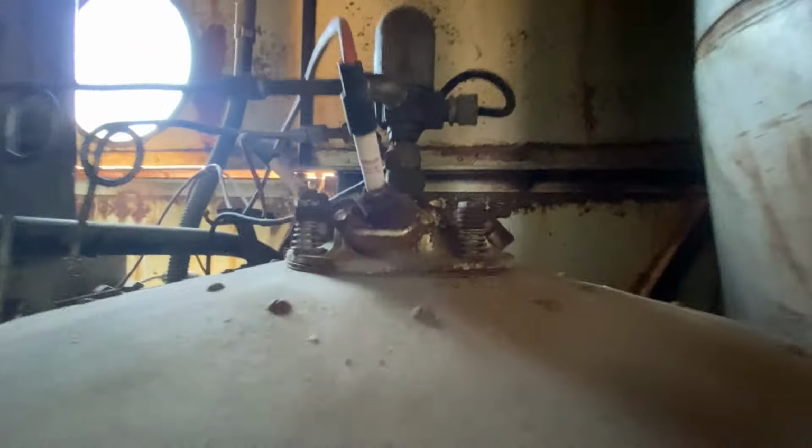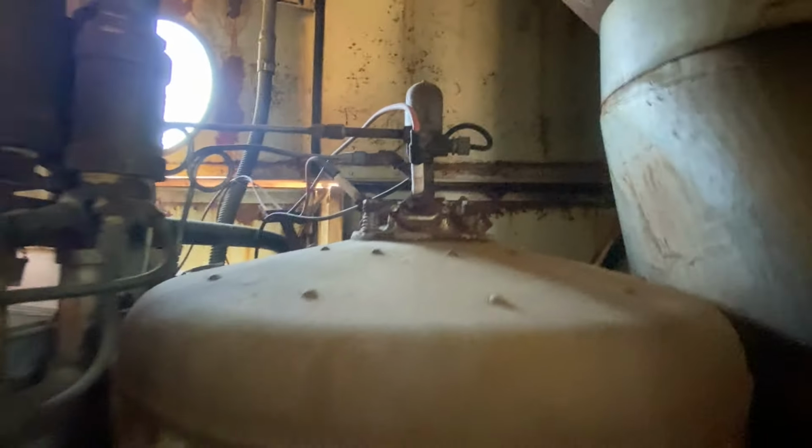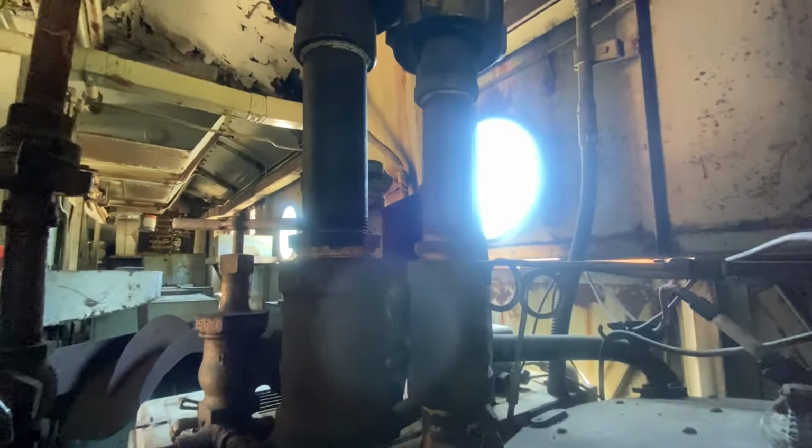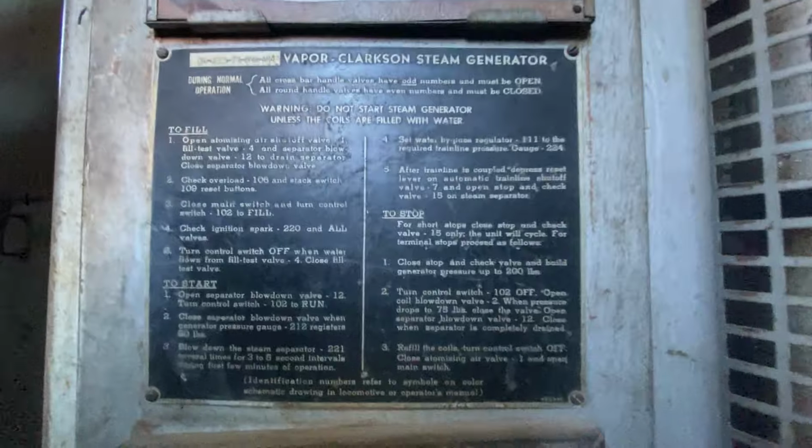This looks a lot like a large version of a steam cleaner. You've got some glow plugs on top and a fuel supply coming in through those tubes. This could very well function in a similar way. We know it has a big water tank. There's some instructions on filling everything up.